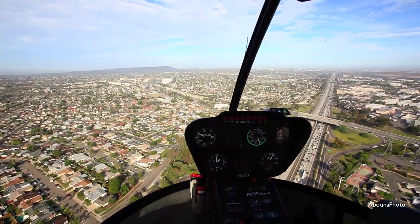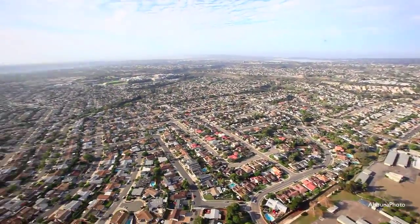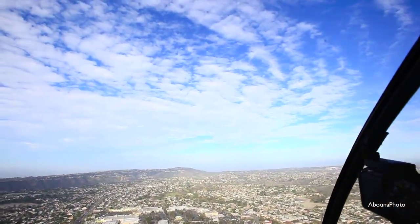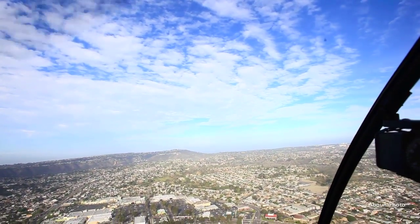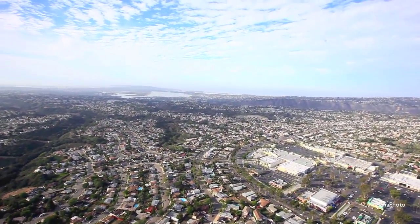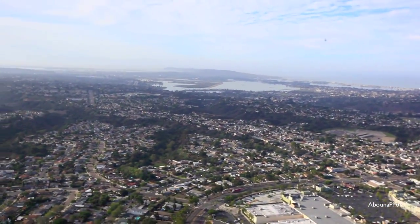Looking straight ahead is west, and panning to the left, looking south, you might be able to make out part of the downtown San Diego skyline. I'll pan one more time to the left for you, and you'll be able to make out part of Mission Bay. We're a little more west and north now.